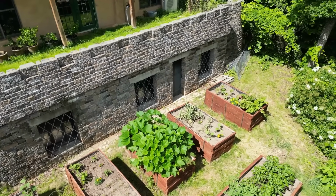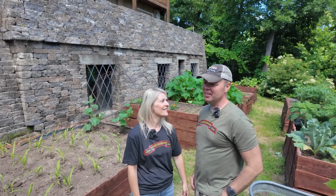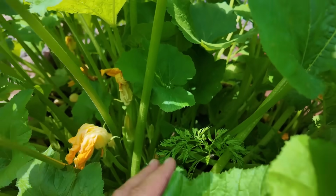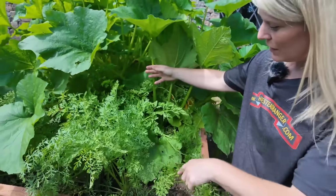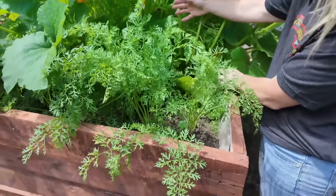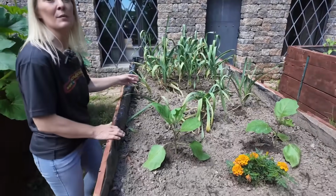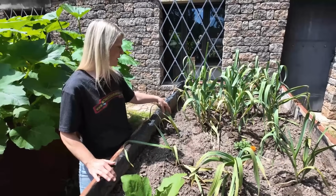All right, so welcome everybody to our raised bed garden. This is my happy place. This year, I think zucchini is doing the best. As you can see here, I started carrots first. And then I was like, what should I put with the carrots? And then I ended up putting zucchini, but the zucchini are just taking over the whole raised bed. We have some garlic. You see it's starting to turn brown, so it's probably another week or so.